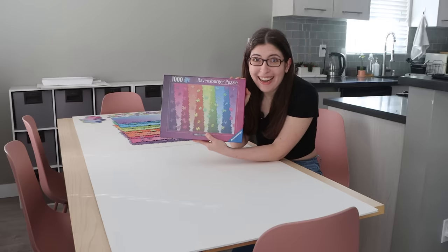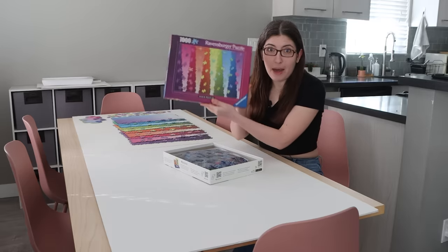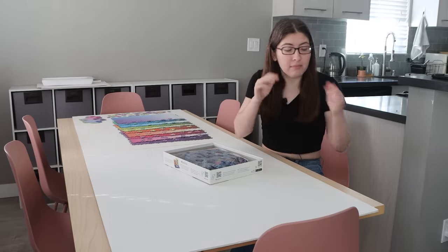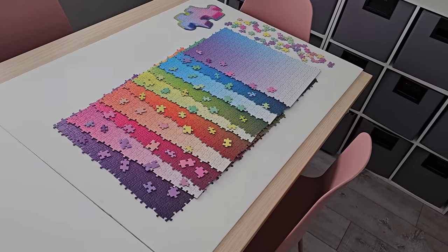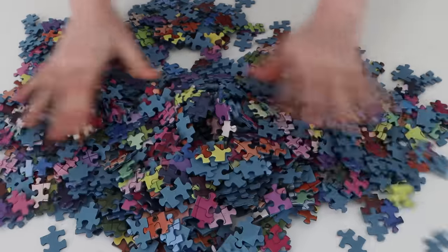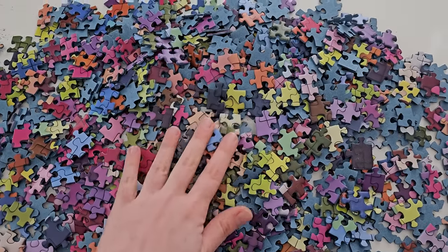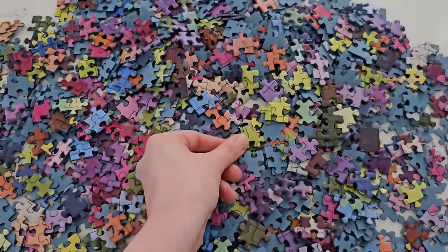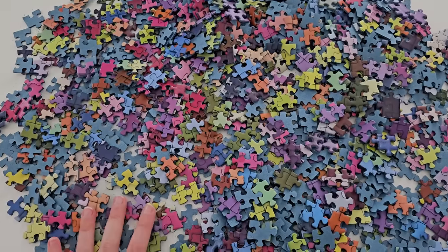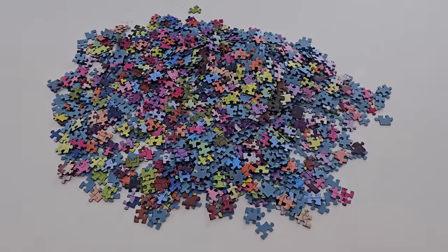Okay, it is finally time for me to solve this for the very first time. But instead of using the box top as reference, I figured since I have it right here, why not use the real thing as reference? Oh my gosh, look at how cool this looks already. It's sort of like a rainbow gradient puzzle, but you have this added texture from the puzzle pieces. Oh, that looks so cool. It doesn't make it difficult. It just makes it interesting to look at. I love that. So what's my strategy?